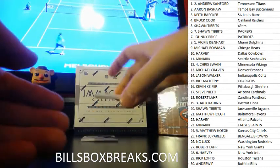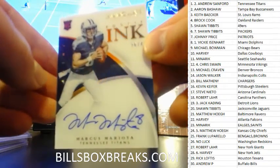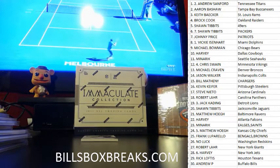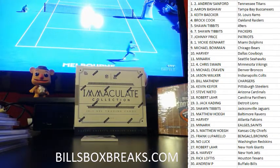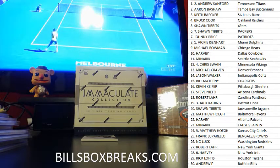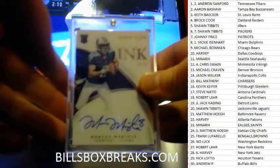And the booms continue. Out of 49, Marcus Mariota, 28 out of 49. Rookie auto. Just keep on pulling sick stuff out of Immaculate. Let me get a one touch for that. Can I get a one touch? Where to put those case of one touches? There we go. Nice one, Mr. Mariota. 28 out of 49. Nice snag there.